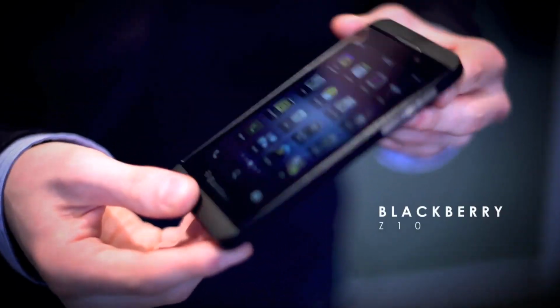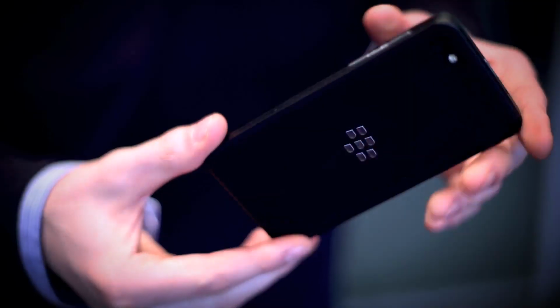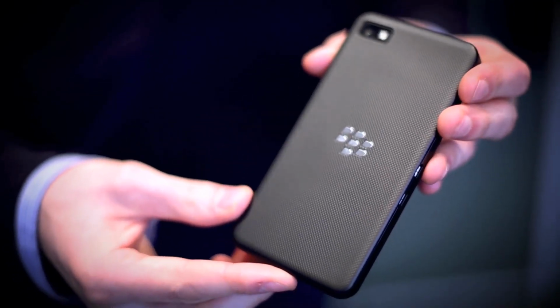This, the BlackBerry Z10, is the first smartphone to be using BlackBerry's new BlackBerry 10 operating system. And there's a lot to say about BlackBerry 10, and we'll be covering it in more detail in another video, so for now I'm going to be looking at just the BlackBerry 10 phone itself.